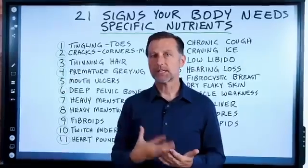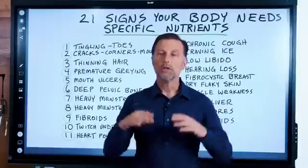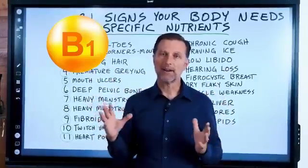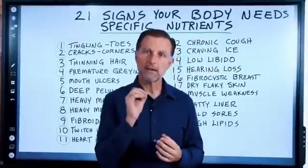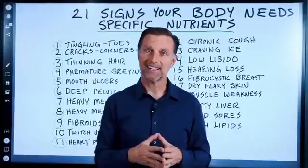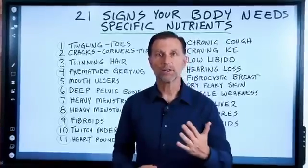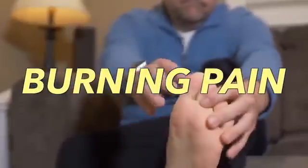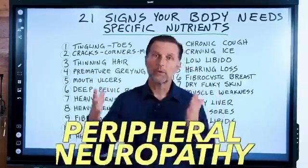Biggest indication for tingling in the toes is a B1 deficiency. When you think about vitamin B1, think about everything related to the nerves, okay? And the very end of the longest nerve in the body is going to be affected first, and that happens to be in your toes. And then on the bottom of the foot, gradually, you're going to notice more of a burning pain, and that pain can start getting very, very intense. The term for this is called peripheral neuropathy.